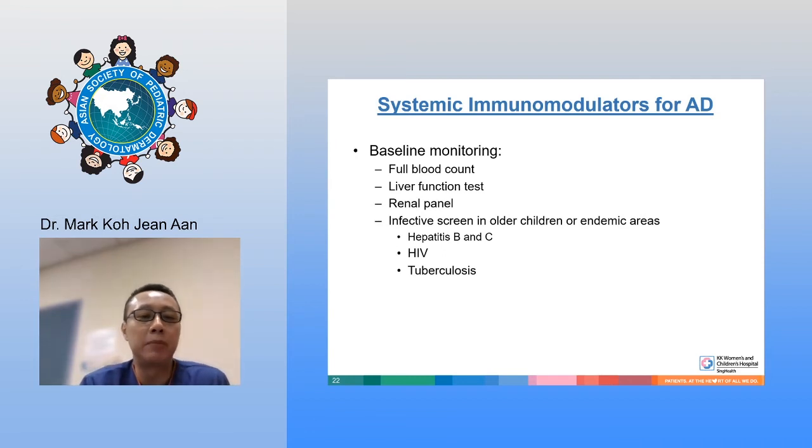We generally do some baseline monitoring, including full blood count, liver function tests, and renal panel. We also do infective screens in older children, or if the patient comes from endemic areas, and we test for hepatitis B and C, HIV, as well as tuberculosis.